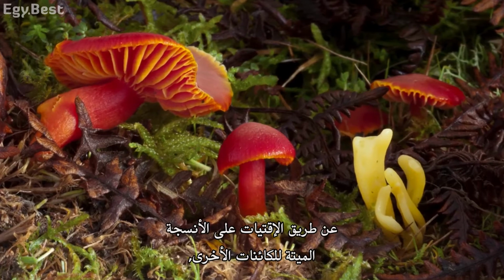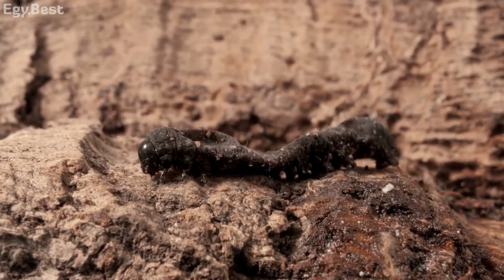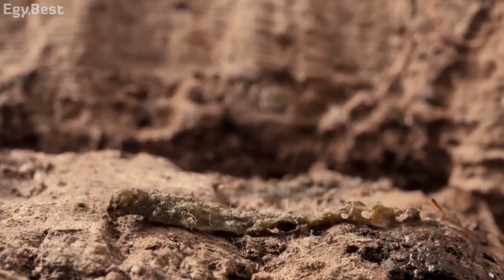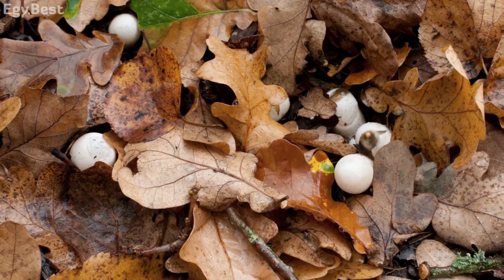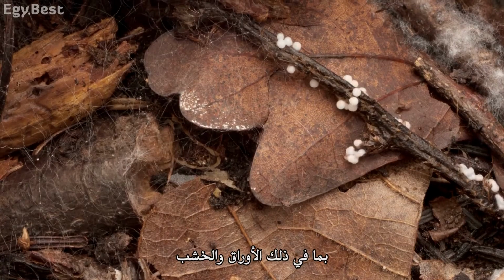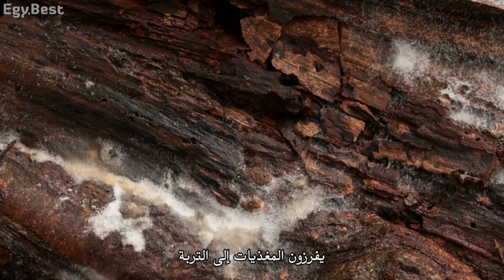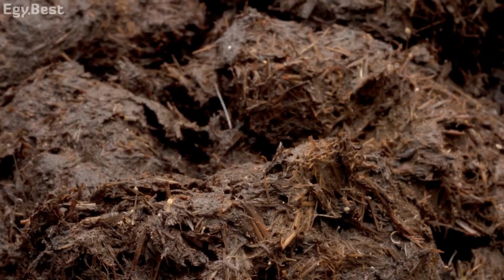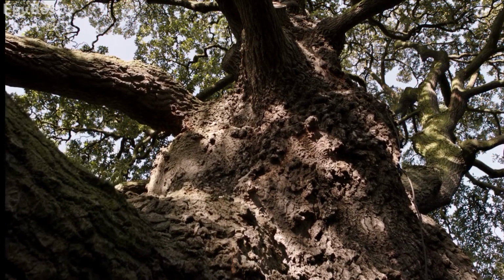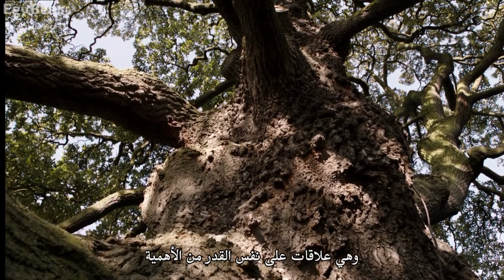Most fungi make a living by feeding on the dead tissues of other organisms, both plant and animal. They produce powerful chemicals that enable them to break down about 90% of all organic matter, including leaves and wood. In doing this, they release the nutrients into the soil that plants need to fuel their new growth in the spring. So fungi are essential links in the cycle of life. But some fungi establish partnerships with plants while the plants are still alive. And they are just as important.